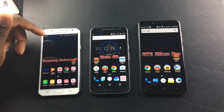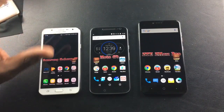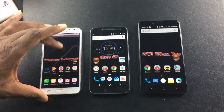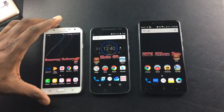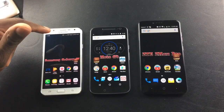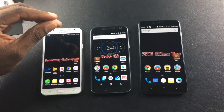It has a 5.5-inch Super AMOLED display. Now, you guys know how I feel about AMOLED displays. I think they're the best on the market, and there's just no getting around it. They are good. Set this to brightest. So, this phone has a 5.5-inch Super AMOLED display. I'm going to check these off as I go along.